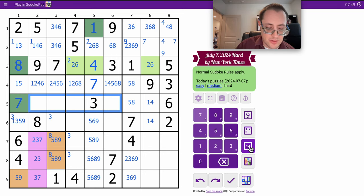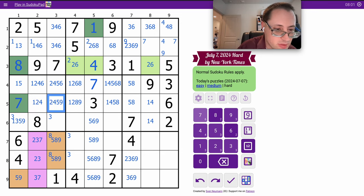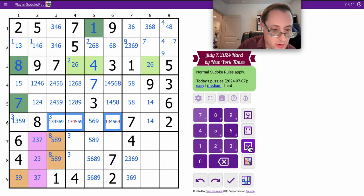In row 5, I only have 3, 6, and 7. I have 8, 9 up there. That takes out 1. I don't have much else to go with it, do I? These three in row 6 can't be 2, 7, or 8.